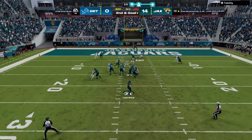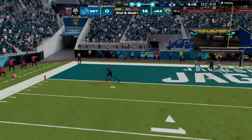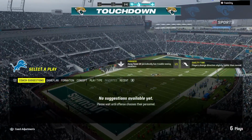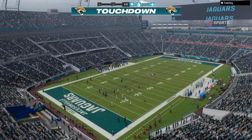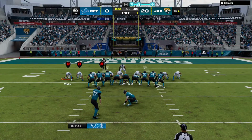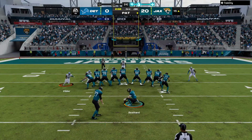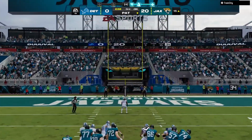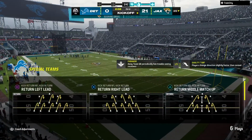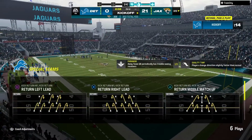Now Lawrence to throw. Touchdown! Christian Kirk, a 12-yard touchdown grab. And the Jaguars are looking good here in the season opener as they're able to extend their lead. Point after, right down the middle. And that makes the score 21-0.